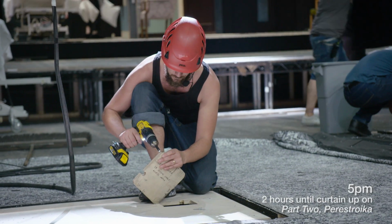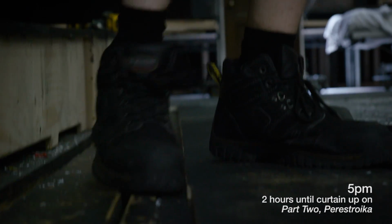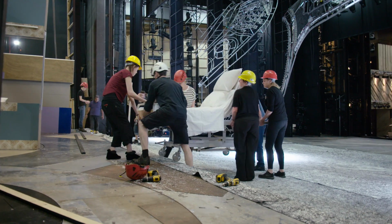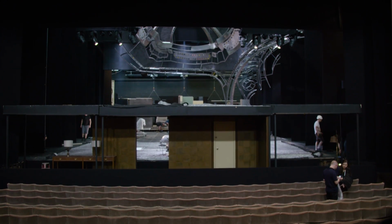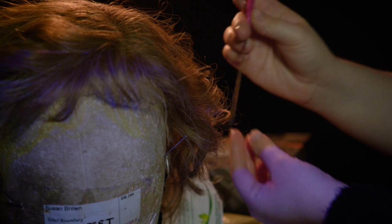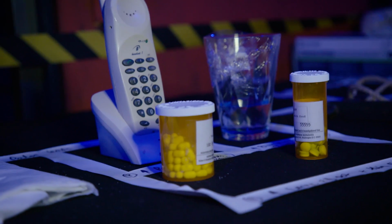During the turnaround, as the set is changed over, I just make sure that everything is being put in place for the second show, and also we have a furniture and props changeover as well, so everything from Millennium has to be packed away, and then all the Perestroika furniture and props comes out.